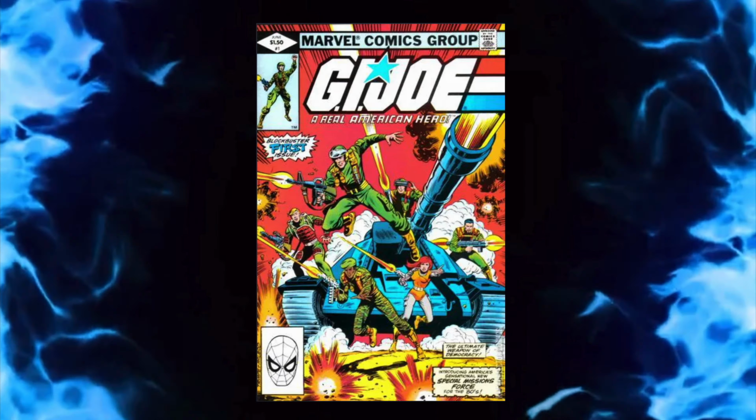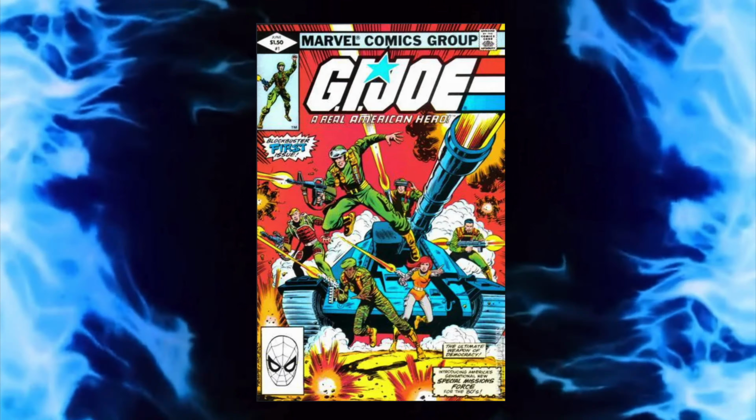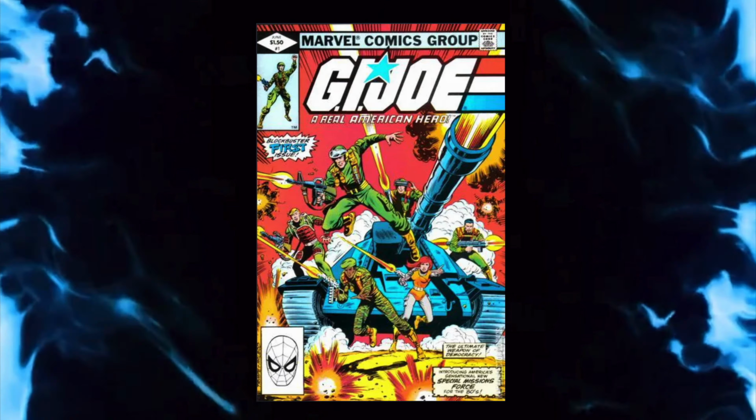Coming in at number 8 this week is a copy of G.I. Joe Real American Hero #1 and some 1980s goodness. This is the first appearance of Team G.I. Joe in comics.